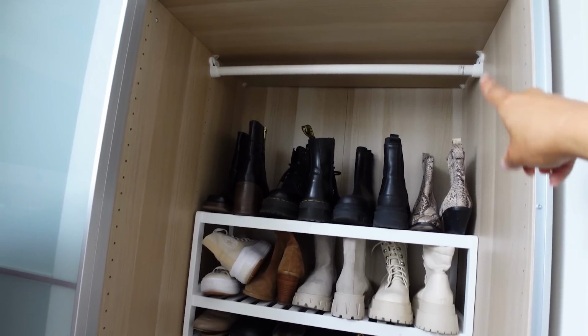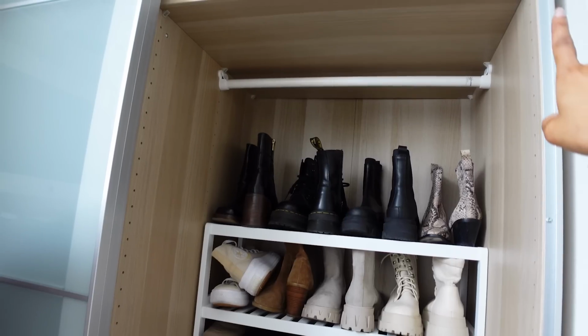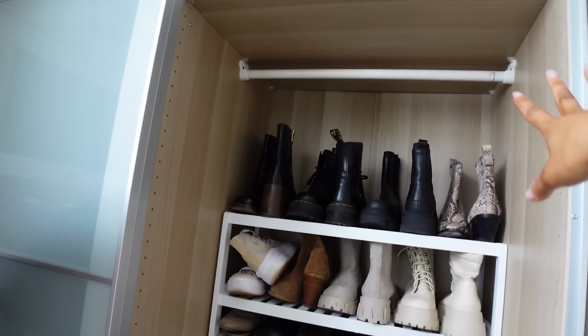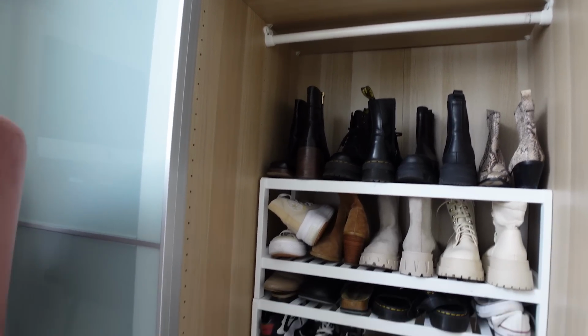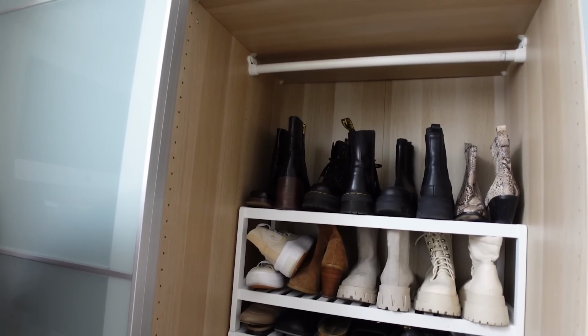Questioning whether I need the other unit because I think it might be a bit too close to the top, but I just think then I can store more of my shoes, like I can put heels and stuff on and it just gets them all in one place. But for now my heels are in a box and this is what's staying in here because these are my most worn ones. So yeah, exciting times.